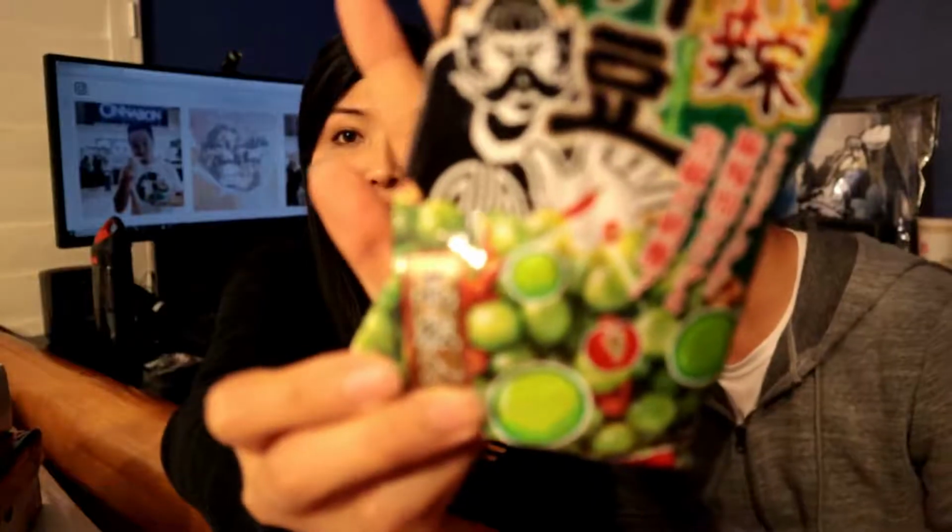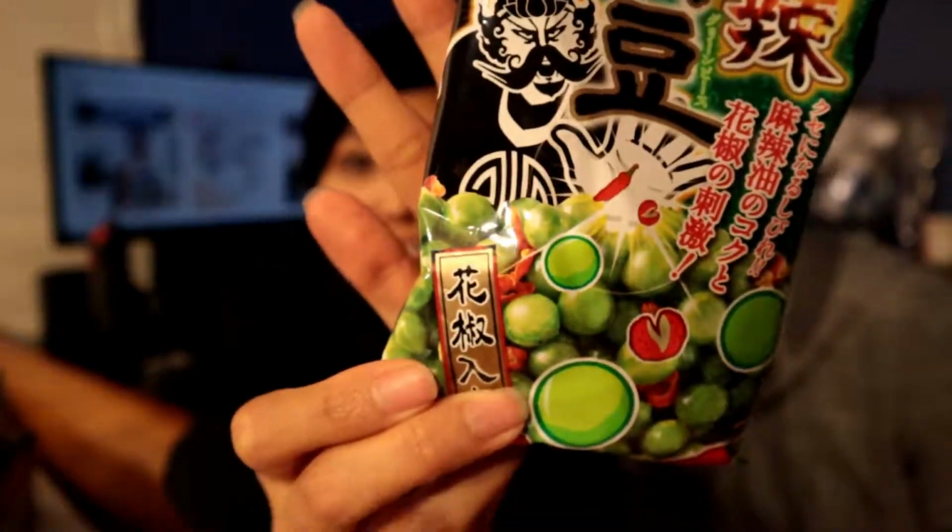So here we have the wasabi peas. Wasabi peas. Where'd you get it from? Don Quixote. It's like a 7-story shopping center. There's instant heat. But that's not the sign of wasabi, you know? No, that's the sign of a chili. Yeah, maybe it's chili peas.